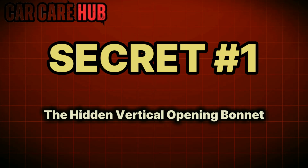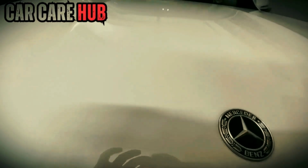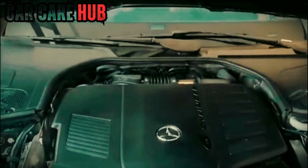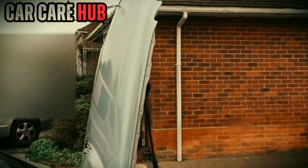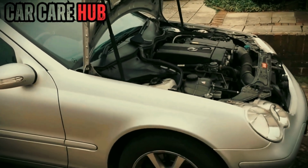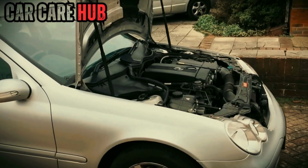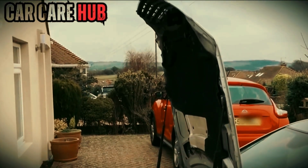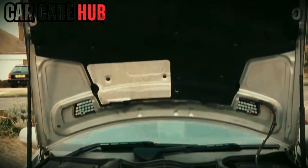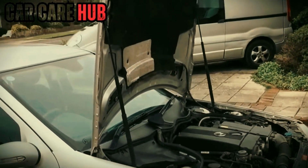Secret number 1, the hidden vertical opening bonnet. Every normal car hood opens the same way, hinged at the back. But certain Mercedes models, especially SL and AMG GT, do something spectacular. The entire bonnet opens vertically from the side like a dramatic gull-wing panel, giving unobstructed access to the engine bay. Press the red release and watch it rise. It's held securely by gas struts with zero risk of falling. This design was created for serious service work where traditional hoods get in the way. It looks like a concept car feature, but it's real and it always stops people in their tracks.